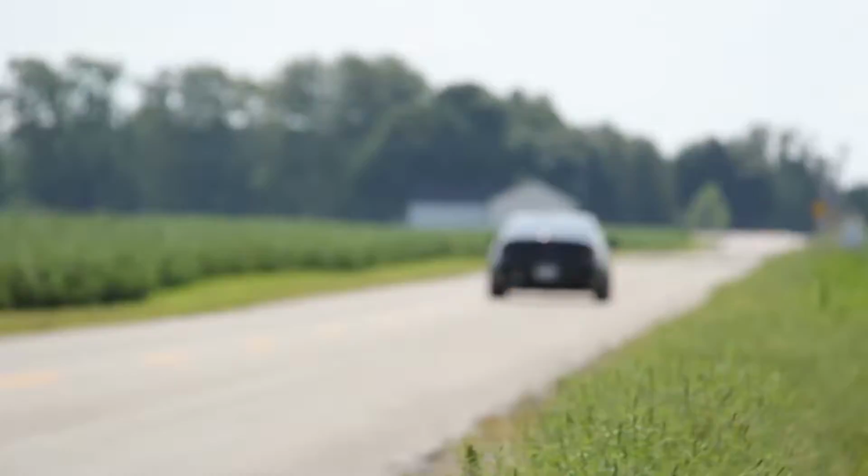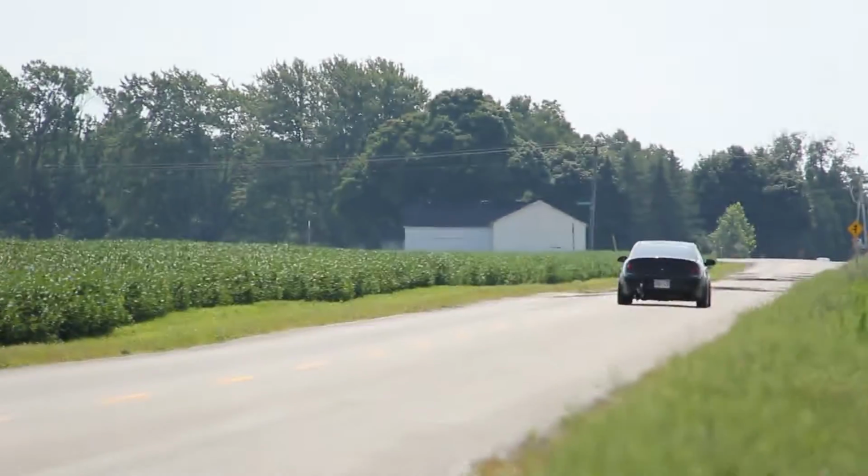I'm enjoying this car. This is fun. This is a fun little car. It's got some bounce. There could be some dampening work done. I don't think I've driven a car with this much oscillation in the suspension ever.